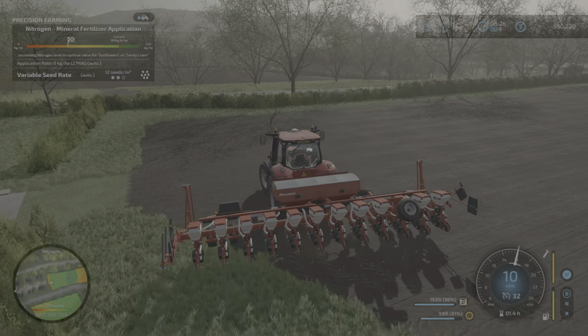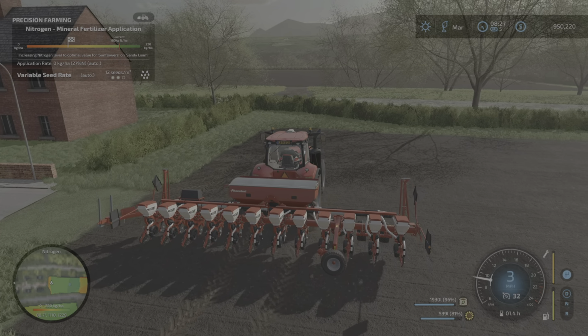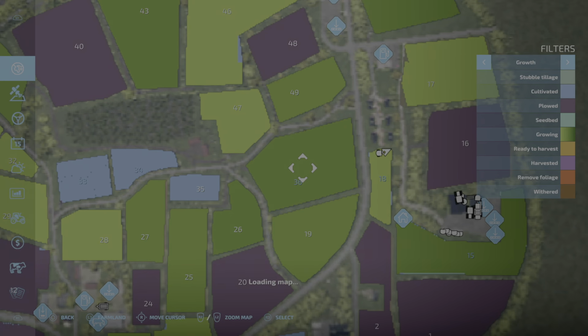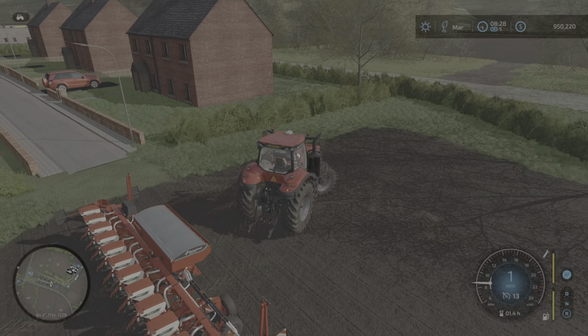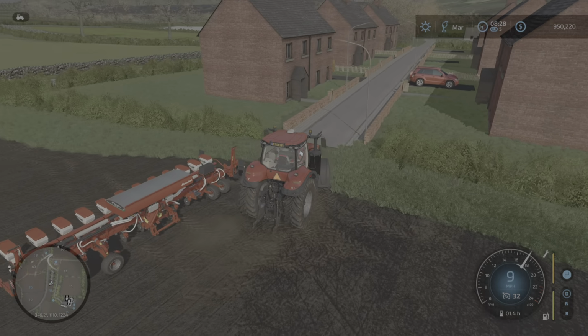Let's see. So we're going to turn that off. We're going to unfold it. We're going to detach. Yeah, I mean, that went really quick. We missed a tiny little bit on the corner here and a tiny little bit on the side, but like I said, not worth going back to fix.